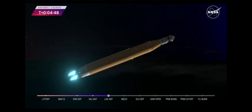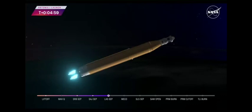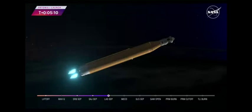Those 4 core stage engines will continue to fire and power the flight of Artemis 1, now traveling over 6,800 miles per hour, 229 miles downrange. Booster flight controller reports that the engines are looking good. Our core stage main engine cutoff time is about 8 minutes and 3 seconds. We are now 5 minutes and 11 seconds into the flight, 7,656 miles per hour.